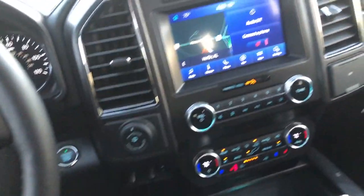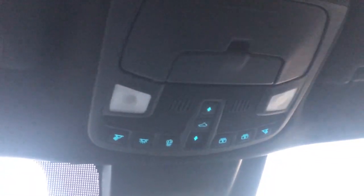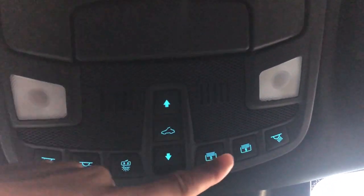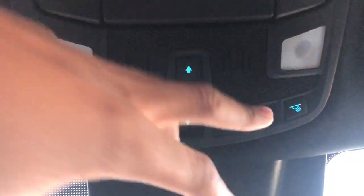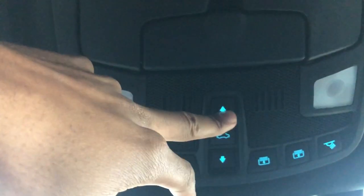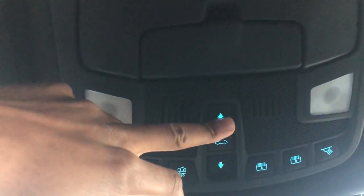All right, now we get to look above our heads. That's the famous panoramic moonroof / sunroof. These buttons right here are going to be to open the, I guess you can say, the shade to see out. These buttons here are going to be what you see to open the actual sunroof.